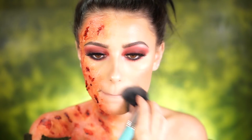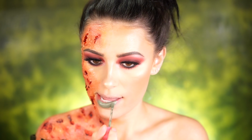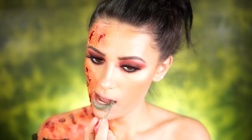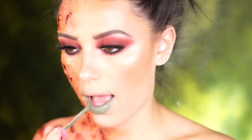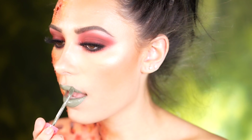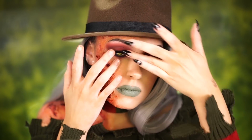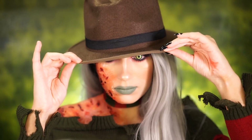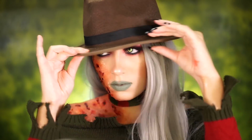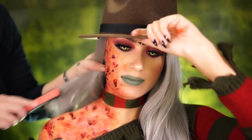So here's where I changed out my lip color to Jeffree Star's liquid lipstick in Dirty Money, and this is the perfect green for the costume because it's very muted, and it just went really well. This is also such a beautiful, unique shade. I'm so obsessed with this color, and for the contacts, I really wanted something green, so I popped in some SFX Halloween contacts, and I knew for the hair I wanted to wear something gray like Nancy's hair in the movie, so I went with my favorite gray wig, and I really love how it just completed this entire look.